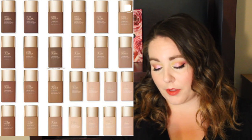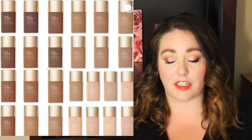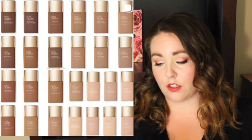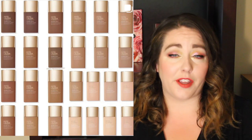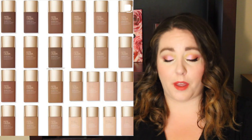So those are beautiful, but this is the Double Wear Sheer Long Wear Foundation, SPF 19. So it's $43, so pretty comparable to their other foundations. Yeah, it looks nice. I've enjoyed both of the foundations I've tried from them. I don't have a need for anything right now, but it looks nice.